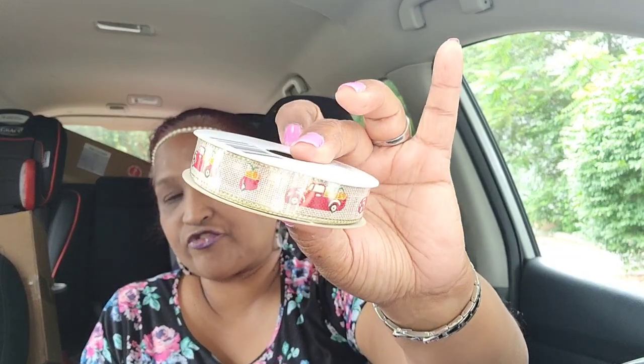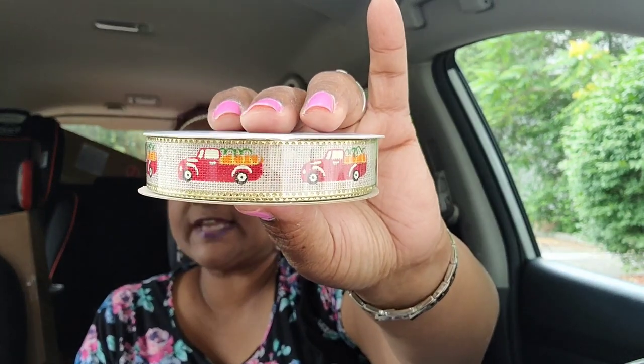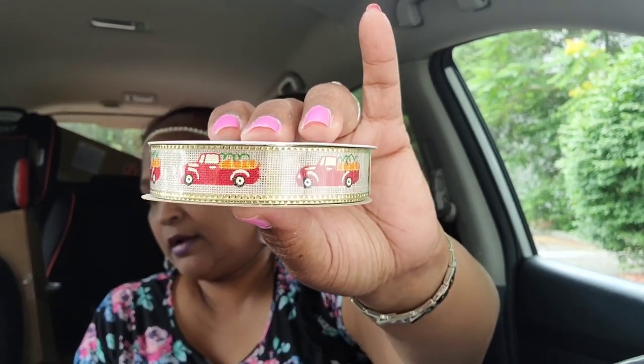Okay, and you guys would be very proud of me. I just picked up one solely ribbon. One ribbon with the red truck. That's all I picked up. I don't know if I would say later on I should have gotten more. But nope, that's what I got, and that's what I'm keeping.